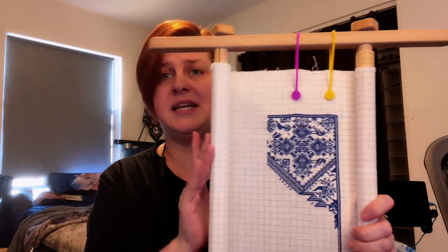Eventually, I'm hoping to be able to get a second frame so that I can have both of these on frames at the same time. I do not like switching my projects around. I like having them already on their frame so I can just pick it up, grab the fabric, grab the thread, and go, instead of having to pull it apart and redo it, because I like getting it on the frame at the tautness that I like, so I don't have to keep fighting with it and tighten it again. But yeah, a little bit of a ramble there.